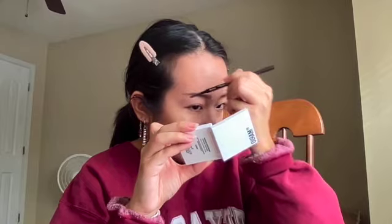I felt like gray-toned brow pencils really are the best color for me because I like my eyebrows. Oh, what the fuck? That happened to me the last time I tried to use it, just where the product comes out. Oh well, it's not like it's broken. I don't know. I've been having bad luck with brow pencils recently. Every single brow pencil I buy is broken.